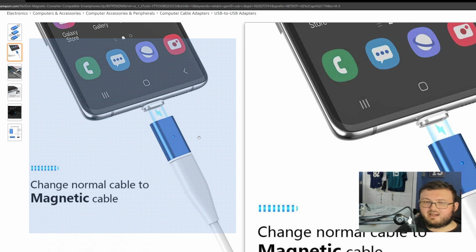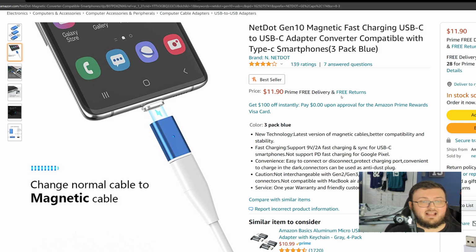So definitely recommend picking it up and giving it a try. If you don't like it, return it. In all honesty, it's $11.90, guys. Literally all three of these items on this list are very cheap, very affordable. They should improve your experience from day one.